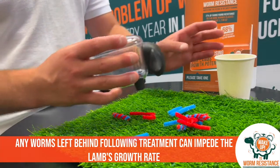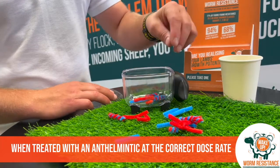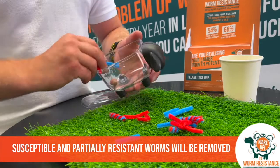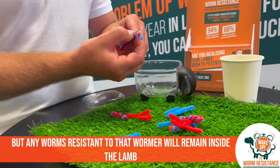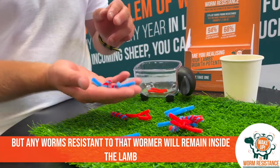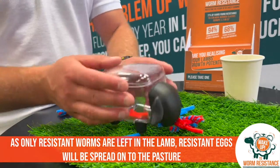When treated with an anthelmintic at the correct dose rate, susceptible and partially resistant worms will be removed, but any worms resistant to that wormer will remain inside the lamb. As only resistant worms are left in the lamb, resistant eggs will be spread onto the pasture.